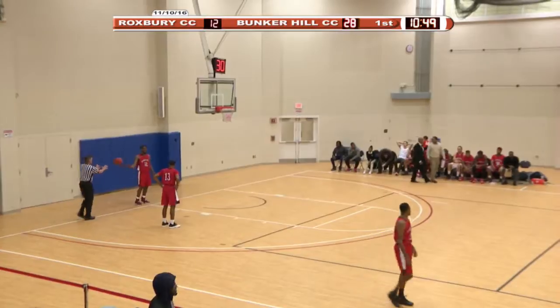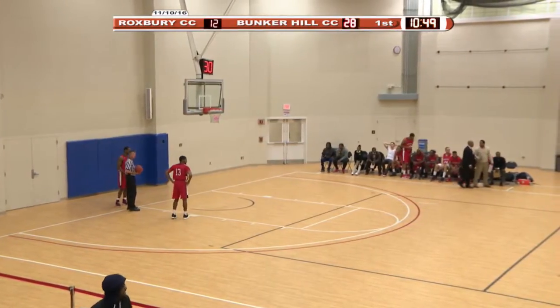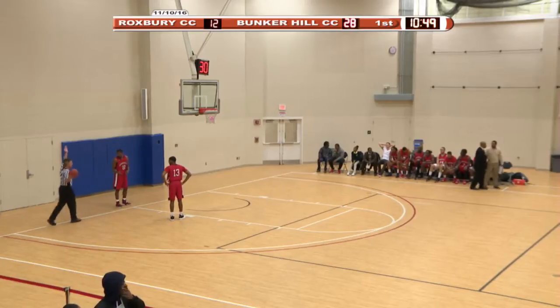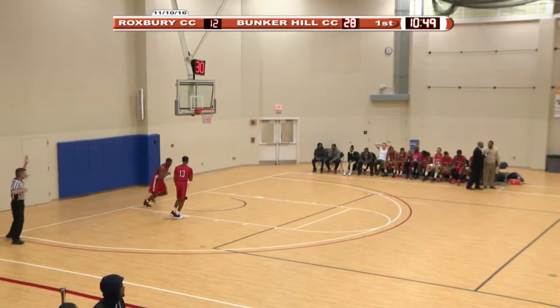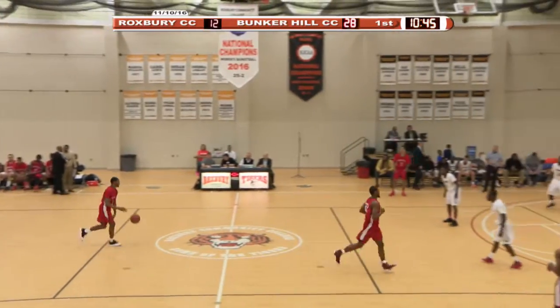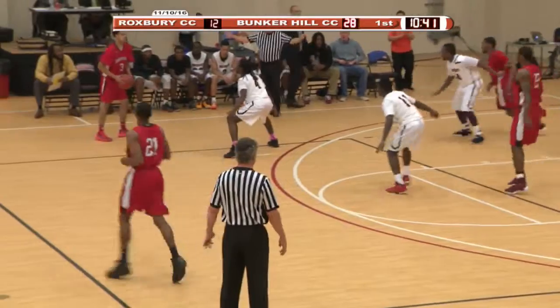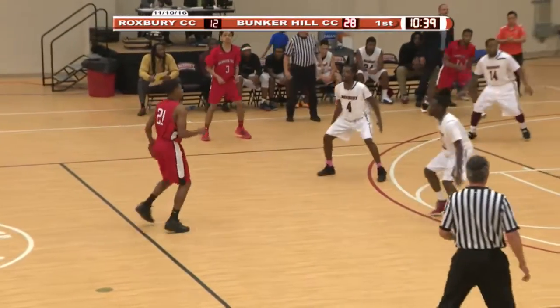And now RCC with a substitution. Mike Hodges coming back in. Yeah. As Hollister Elliott heads to the bench. Another one of those funny things about, like you mentioned, first-year coach. All the players are trying to show the coach what they can do in the first game. And sometimes you just get a little over-anxious.